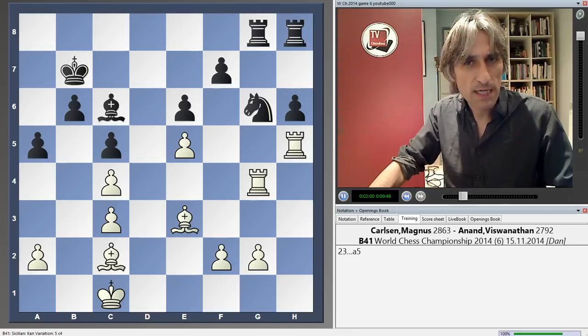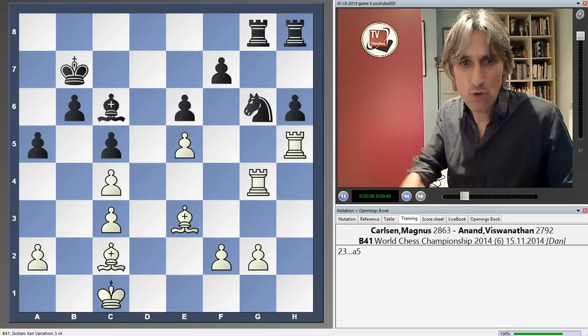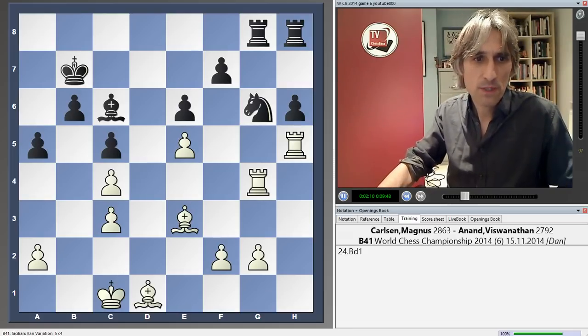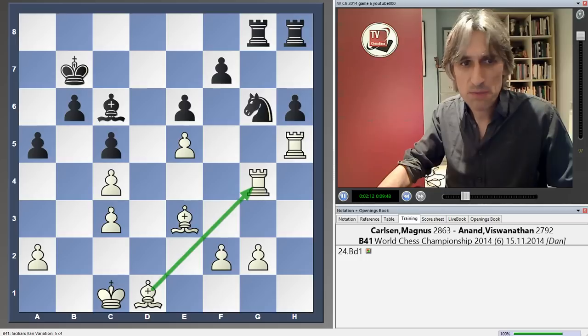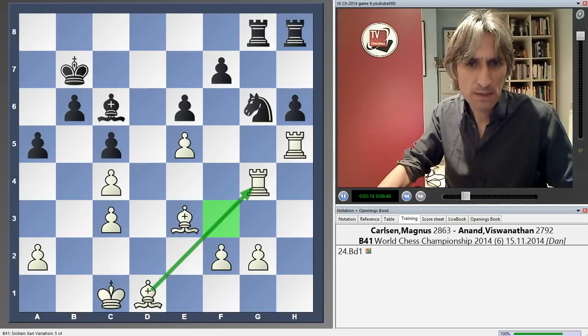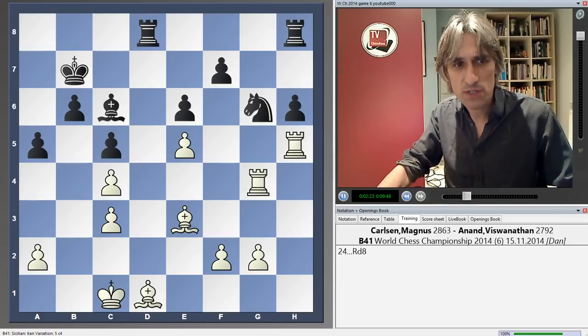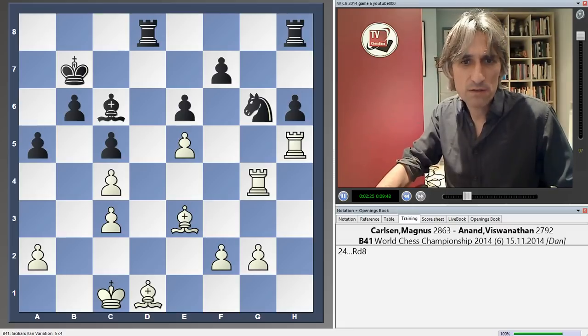Nice plan from Anand. He didn't panic. He just wanted to advance this pawn as far as possible. As we'll see, it creates good counterplay. Bishop d1 from Carlsen, defending the rook. Maybe trying to cover the f3 square in case he wants to play g3. Rook d8. Yeah, interesting, trying to get some counterplay potentially on the d file.